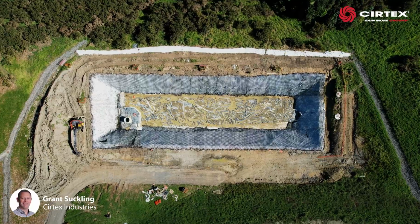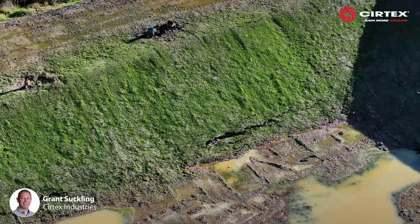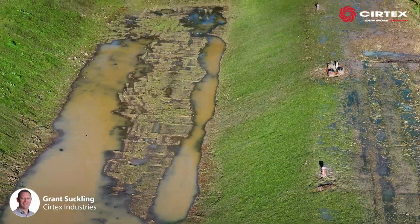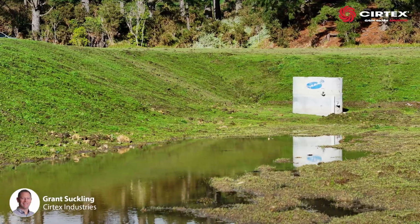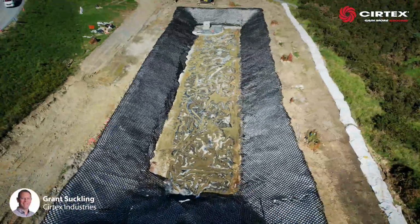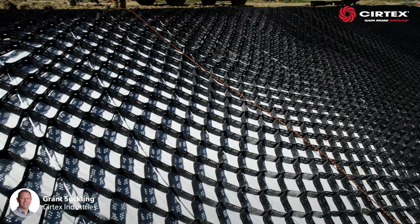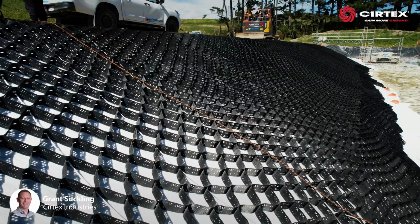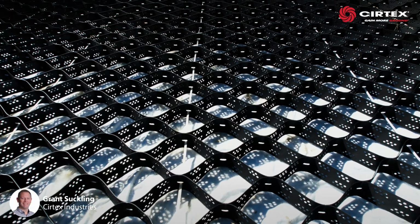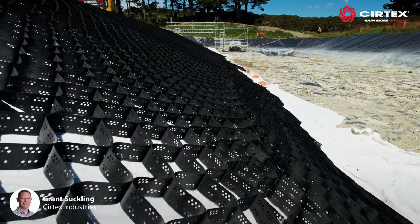To help create a naturally vegetated filter, each of the basin slopes would be lined with topsoil to allow the grass to grow, but with such steep batters, the soil needed to be stabilised with StrataWeb geocell. StrataWeb is designed to contain soil material on steepened slopes. Without StrataWeb, the soil would simply slip from the banks and end up settling in the bottom of each pond.